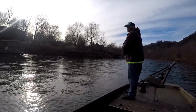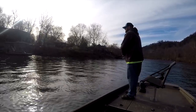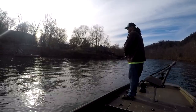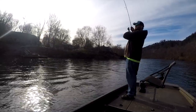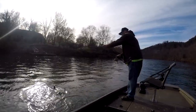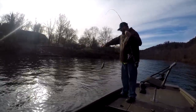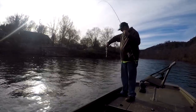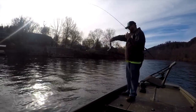I still can't believe how nice it is in the middle of November. There he is. He's swimming towards me. All right. Ooh, I'm gonna take that one as my last cast buzzer beater fish. And they got progressively smaller as I caught each one here. But anyway.